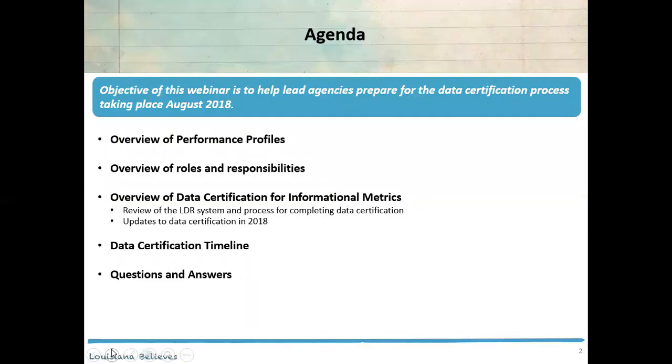Great. So today we're really just focused on talking about how you can prepare for the data certification process that takes place starting in August. So we'll walk through the performance profiles, the roles and responsibilities, and then what data certification is and the system that you'll use to complete data certification. We'll go through the timeline and then I'll take your questions.